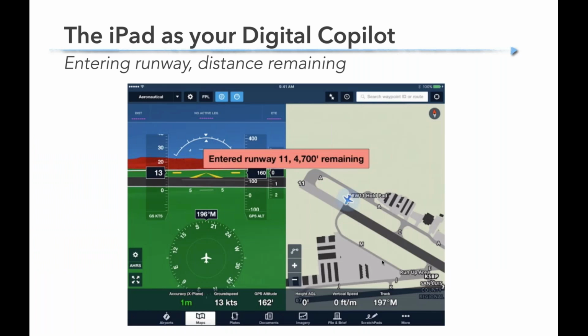On the ground, a helpful call out, as I'm sure many have heard and seen as you enter the runway, is the actual runway number and feet remaining. Very helpful. This could have prevented several accidents over the years prior to this technology, but good way to verify you're on the correct runway and that your performance matches up with the available runway out in front of you.